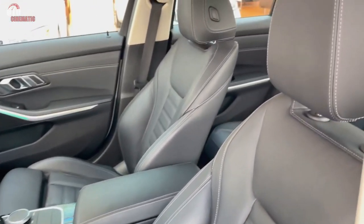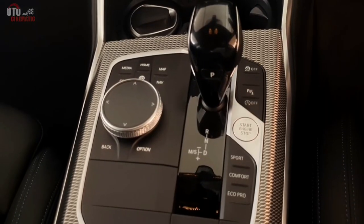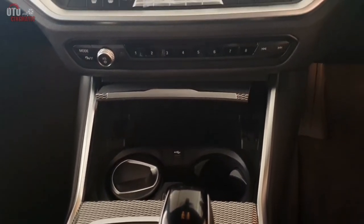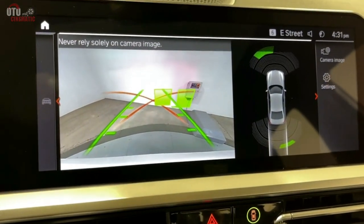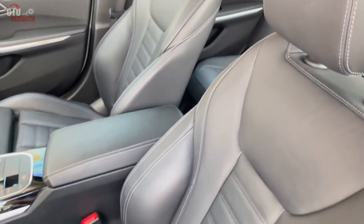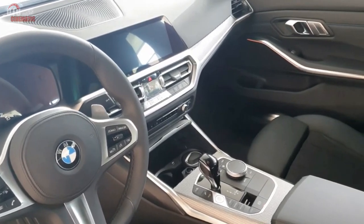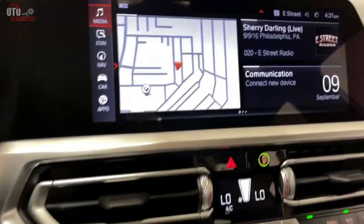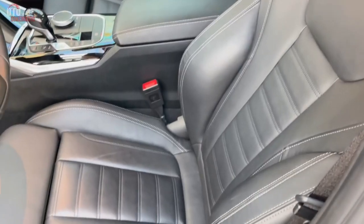The 3 Series has a big trunk with an available power-operated lid. With 17 cubic feet of cargo space, the gas-powered sedan can fit 6 carry-on suitcases back there and 17 total with the rear row folded. For comparison, the Mercedes-Benz C300 sedan held 1 fewer suitcase in both tests and the Alfa Romeo Giulia could fit 5 and 15, respectively. The 330e has less trunk space, 13 cubes, because of its battery pack, and we haven't tested its carry-on capacity.